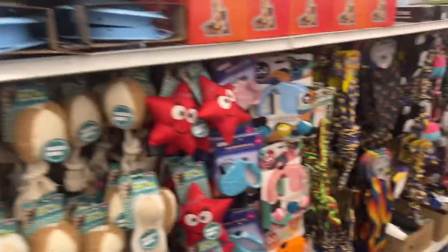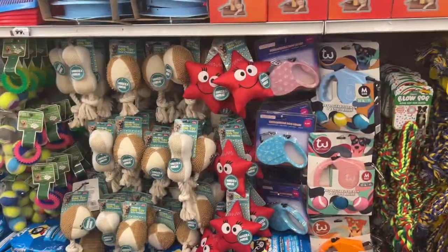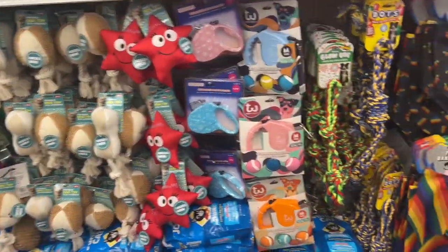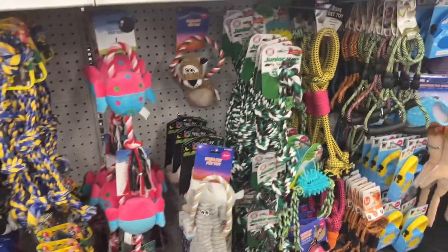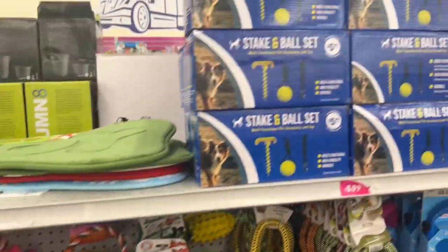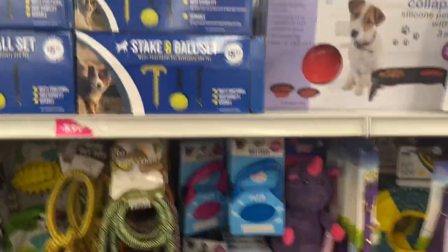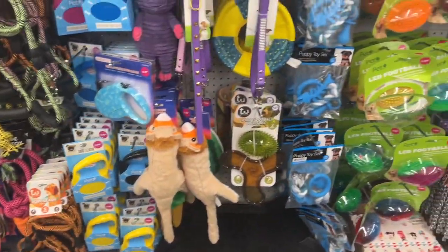We're gonna go down the dog section too, because I wanna see. Guys, they have the squeeze and squeak dog toys. They have pet bandanas. A lot of dog stuff. Their dog stuff is very huge compared to their cat area. $2.99. They have really nice leashes.